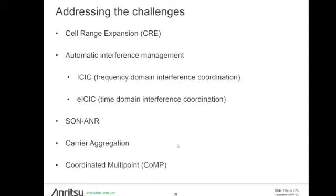But there's also a time domain interference. So by splitting up the frequency, you're really giving up half the capacity, right? You're not having to access the full spectrum or the full band of the frequency that the operator purchased. So one way is actually to use all the frequency for all the cells, but assign time slots where each cell can use that frequency. So that's where you have time domain interference coordination coming into play, or eICIC.